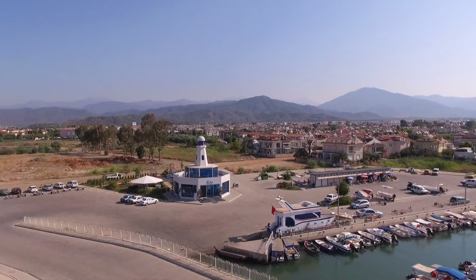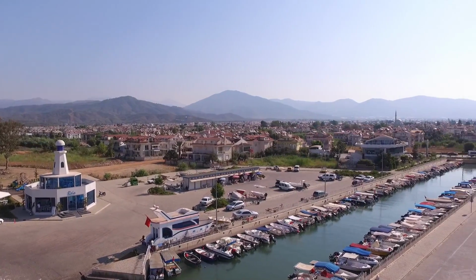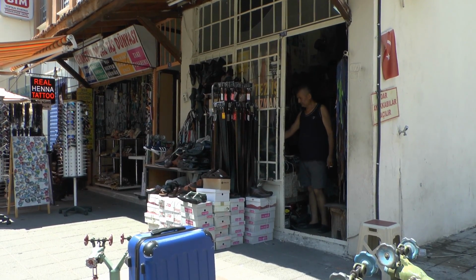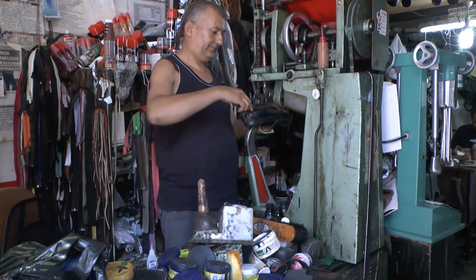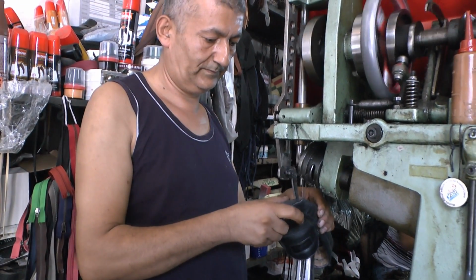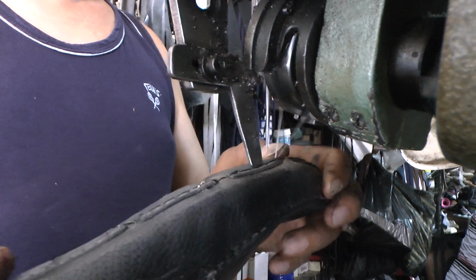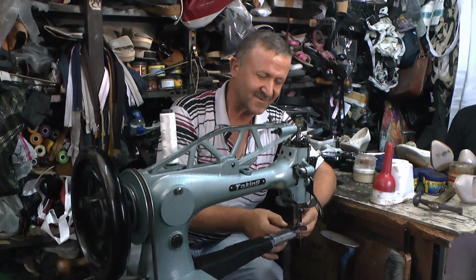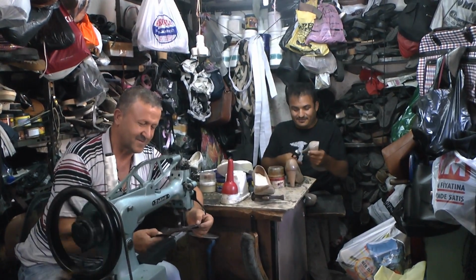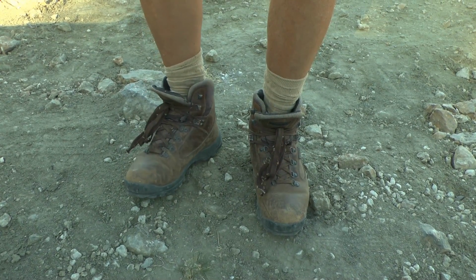When I was a young lad, many years ago, if my shoes were worn out, my dad would have taken me to a cobbler's shop. Unfortunately, in the UK nowadays, and in many other countries throughout Europe, you'd have trouble finding a cobbler's shop in any of the towns. But here in Turkey, these sort of traditions are thriving. So now we've got our boots repaired, let's go hiking.